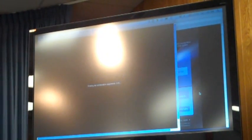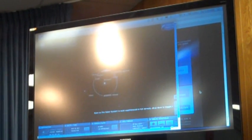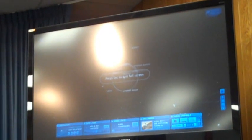But in the meantime, I'm going to show it to you myself. The first thing to do, once it's loaded, is to get rid of the browser. Let's go full screen. All you have to do is hit this little full screen button right here, and now we're in full screen.